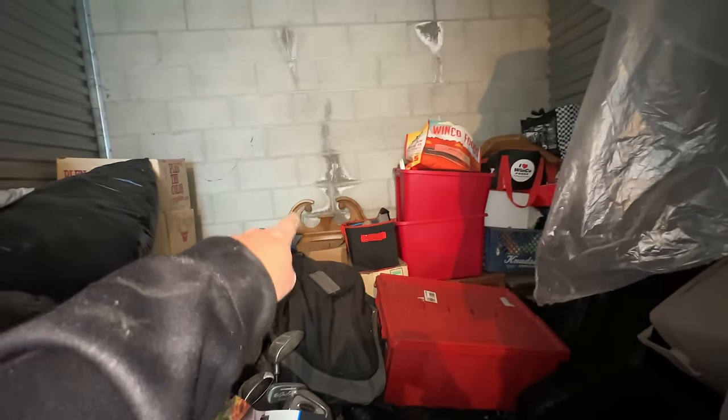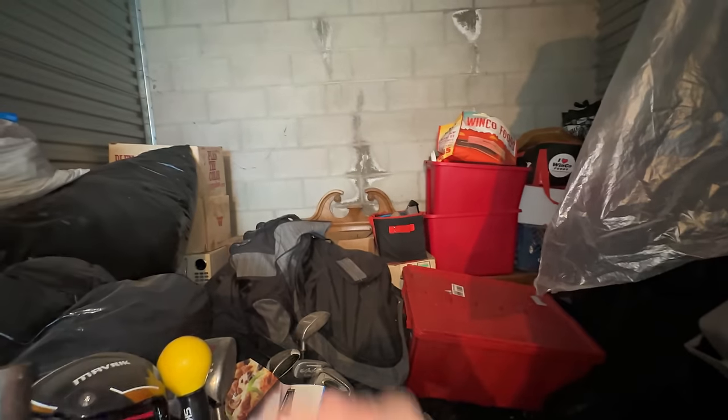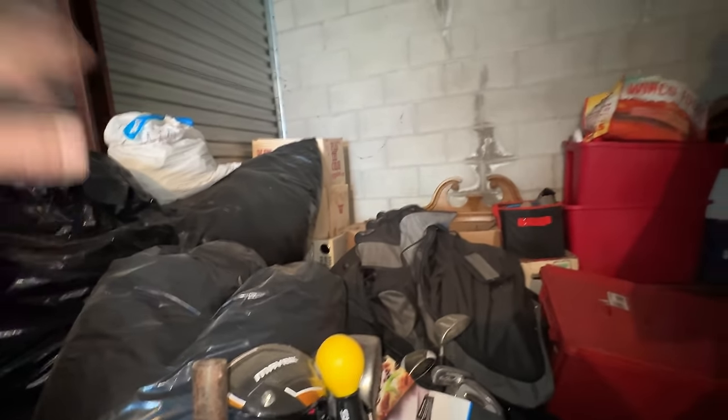Man, I see that wood thing right there? Oh, I think it's a headboard for a bed. I'm hoping it's a headboard for a bed. Please don't be a piano. What is that? Oh, that's a microwave back there. I hadn't seen any of this before.